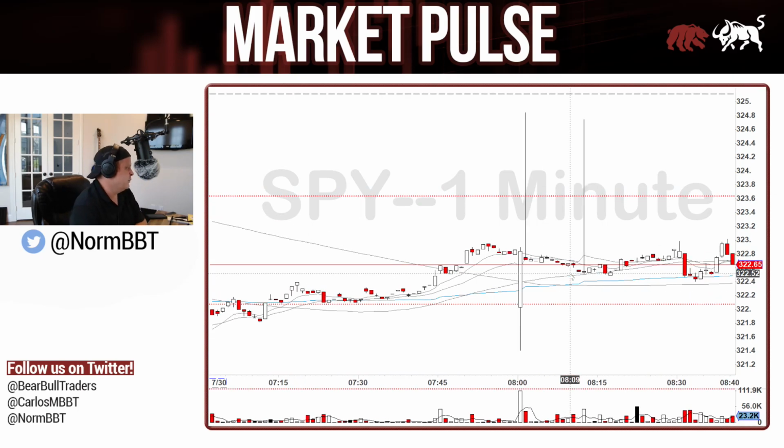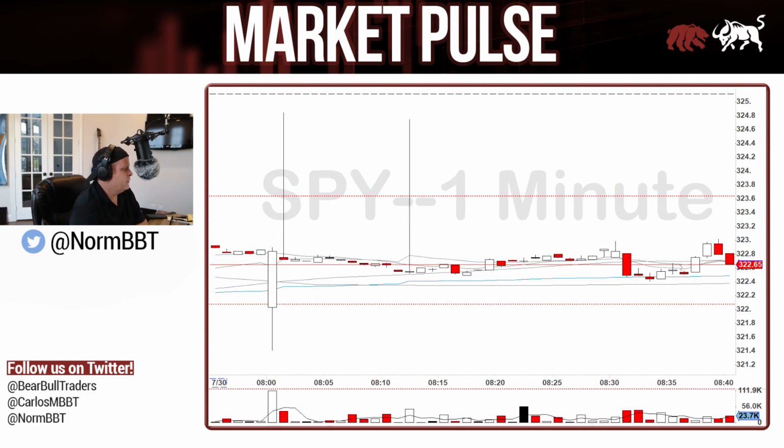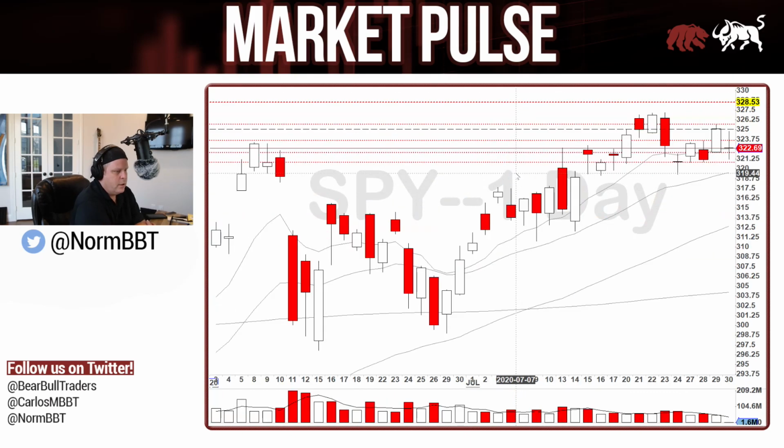Seasonally adjusted numbers for the quarter. GDP was down 32.9%. The estimate was 34.1%, so it actually wasn't quite as bad as anticipated. We also had jobless claims come in a little bit better than expected, but continuing claims were worse. So futures were down this morning pretty hard.